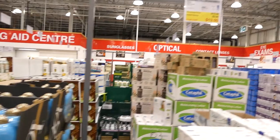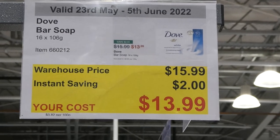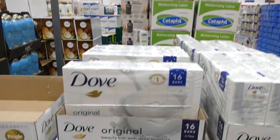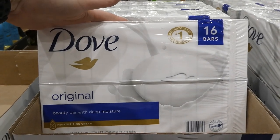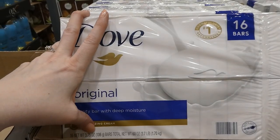And then beside that, there is our favorite soap in our house, which is the Dove bar soap. So we use these as a hand soap. You get 16 of the 106 gram bars for $2 off, down to $14. I find that these ones really protect my hands, where liquid soap will kind of irritate them and make them really dry, and they're 1/4 moisturizing cream. So you get 3.75 ounces in each bar.